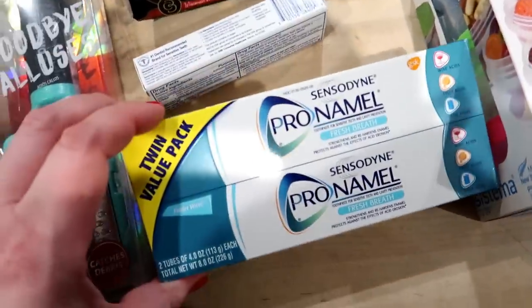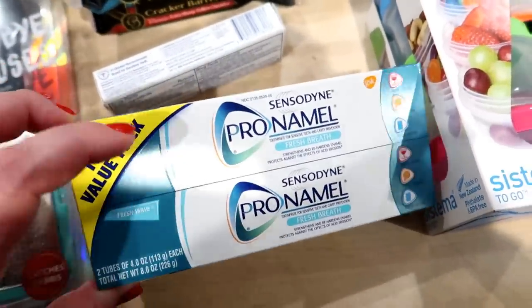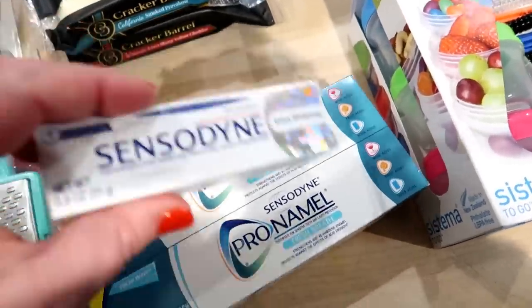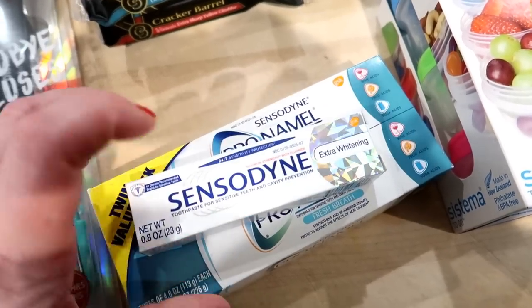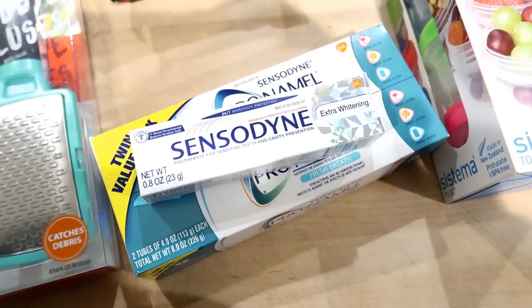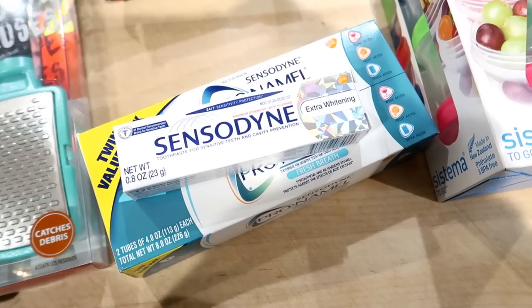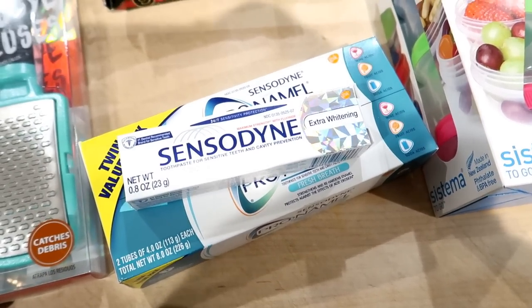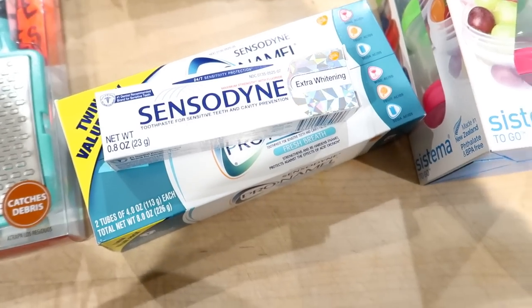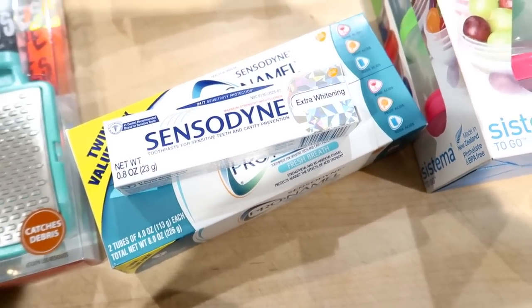I got some toothpaste. I got two, sort of a twin pack, one for Kira and one for Connor. This is the Sensodyne Pro Enamel, and then I got a travel one for myself. It sounds like we are probably going to start going back to work and traveling maybe end of April, first part of May. So I'm trying to make sure that I have everything in order to do that.